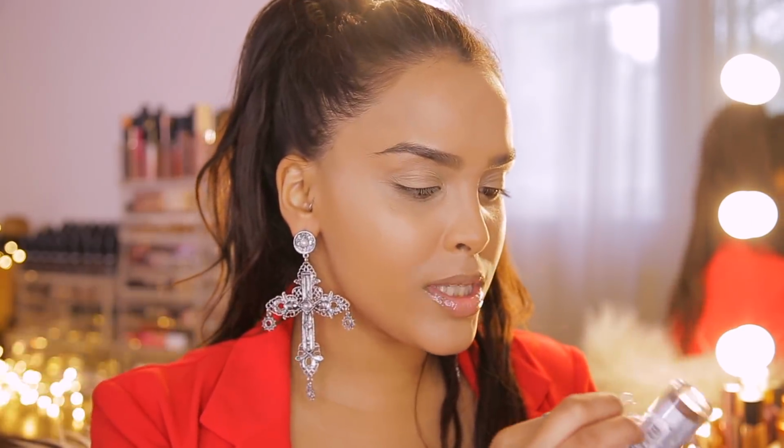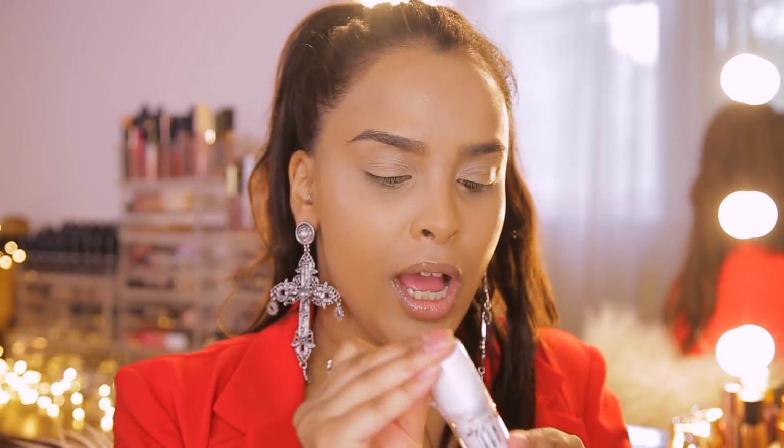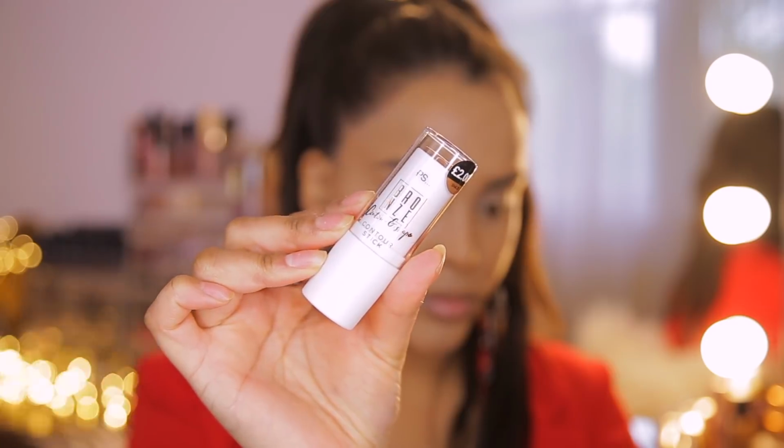Okay, so now it's time for bronzer. I'm going to use the PS Bronze Contour and Shape Contour Stick. This is in the shade Shade, and it was £2. Let me just grab it out of the packaging.